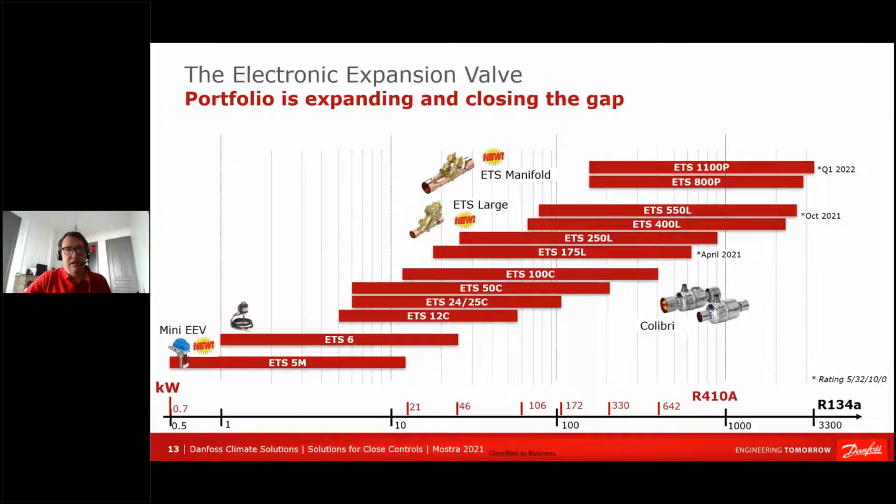For what concerns the electronic expansion valve, today we have a portfolio that we are currently investing in. Today, for the close control application, you can see on the x-axis in red the capacity of the valve with our refrigerant at those rating conditions, and in black, the one with 134A. We decided to show our refrigerant because for a close control application, we are not using low density refrigerant at all, so there is no point to highlight this.